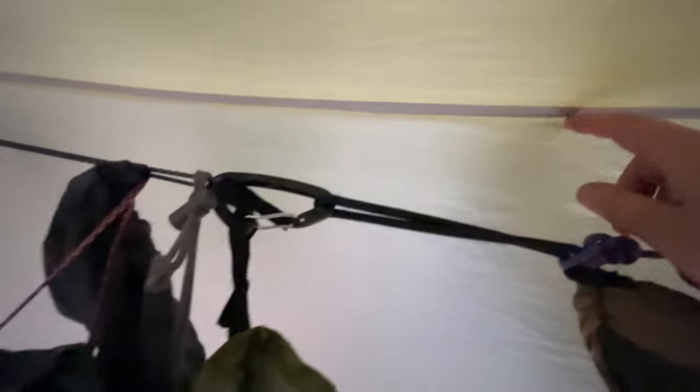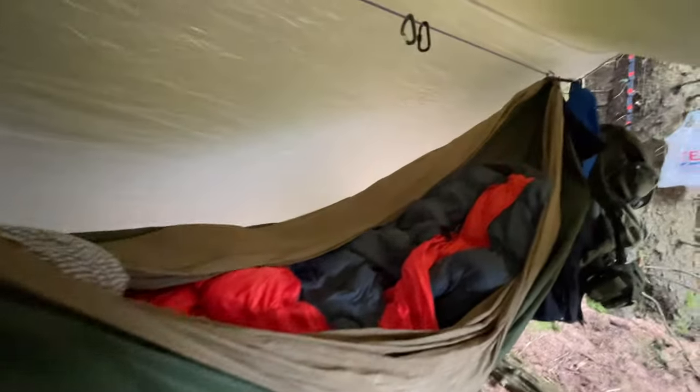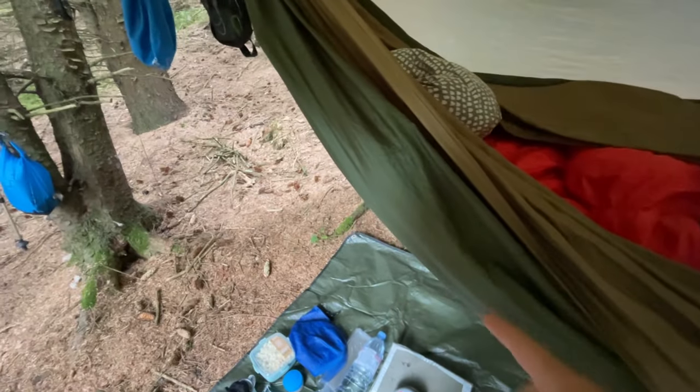I tend to have two ridge lines, one underneath the tarp, and then obviously I have this one on the hammock. Again, I've done a whole video on this hammock and why I have that, because I have the diagonal lay. I don't have my underquilt on it tonight because it's so warm. I do have my pillowcase from home that I stuff spare clothes in, and it's just a nice touch.